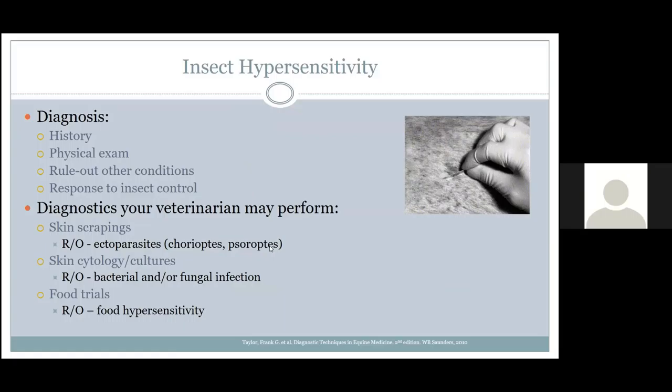We didn't have to do skin scrapings to see them, but when they're small, then we'll take a skin scraping if they're not obvious and put it on a slide and look under the microscope to identify them. And then sometimes to rule out ringworm and whatnot and bacterial infections, not only fungal, but bacterial infections, we'll do cultures, both for fungal elements as well as bacterial pathogens.